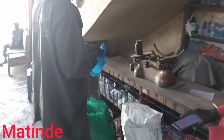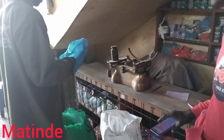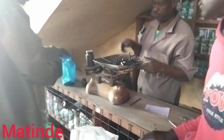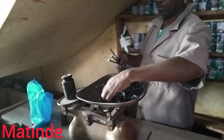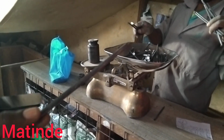So the nails also differ with inches. So these are 5 inches. We also want 6 inches. Hey, aren't those 6 inches? So these are 6 inches. Very big. See? So this is 6 inch.